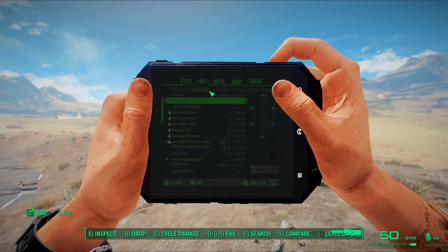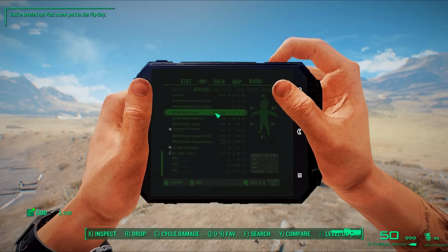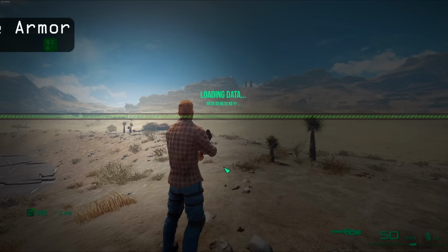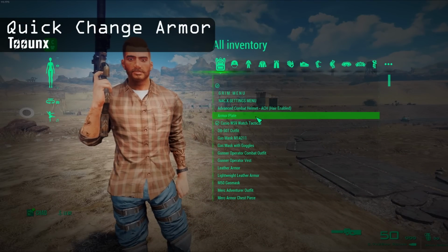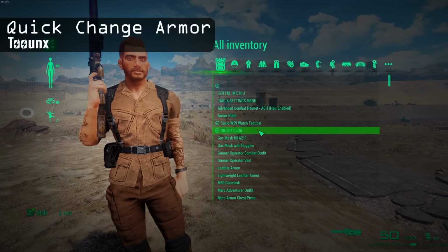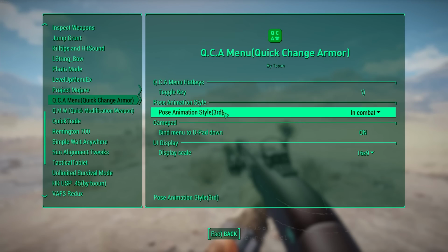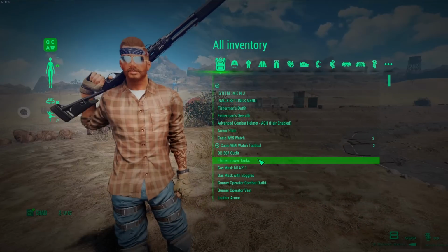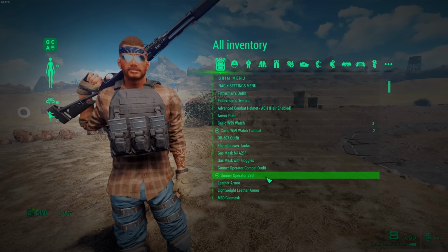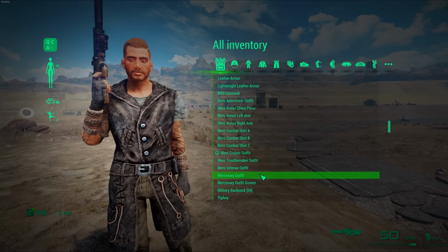First up is the perfect mod you didn't know you needed. Are you tired of wasting your time scrolling through your Pip-Boy to find the armor of your choosing? Well, then the Quick Change Armor mod is certainly for you. The Quick Change Armor system introduces a new and stylish way to access your inventory. To get things started, you'll have to set a hotkey in the mod configuration menu, and by the press of your chosen key, you can now pull up a fancy menu in which you can scroll through all of your apparel.